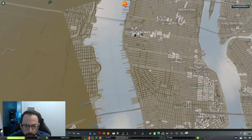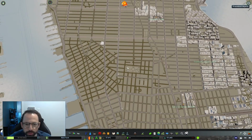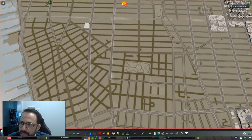Especially if I was doing Hoboken with its smaller blocks, or Jersey City. Even all these blocks down here in Greenwich Village, West Village, which we're hoping to build today, can get pretty messy pretty fast and really build up that count. So let's pause the simulation real quick, and I'm gonna jump onto my other monitor.